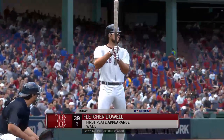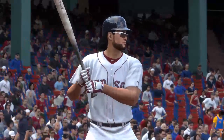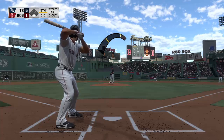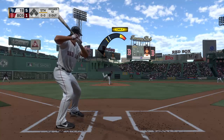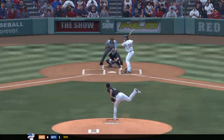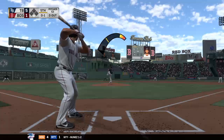Ready for another chance? Fletcher Dowell. He'll lead things off as we begin the home 5th. Dowell. And he lays off a pitch here that he probably shouldn't have. 0-1. He hasn't used that pitch much this game. That's one he's been working on in the bullpen, and now he's brought it into the game. If he's able to incorporate that in his stuff, look out.